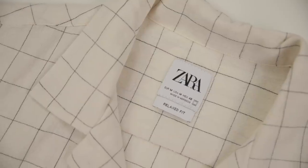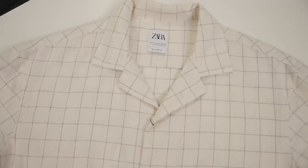All right. So we got the Zara relaxed shirt right here. Trust me, fire. They have a lot of great ones in their store right now. Really great for springtime with the weather heating up. And it's a great way to switch up your wardrobe. You want to go casual, sub-casual, or just chill? Exactly. And I wear a size medium in this, so keep that in mind.